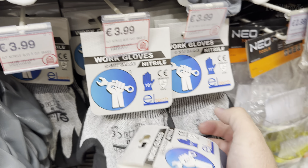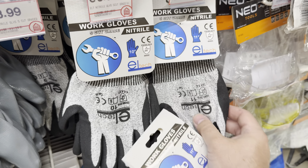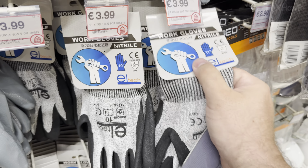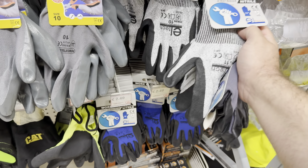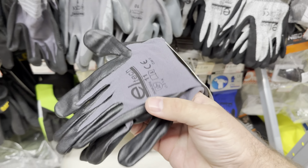And if you can't open the package, you can ask someone to help you, but you have to try them. Not to put your hand next to the glove, but to just put your hand into the glove and see, make sure they are not too small, but also not too large. This one is much cheaper, but this material didn't really last well.